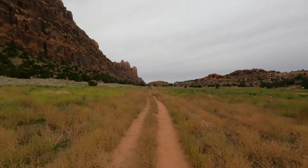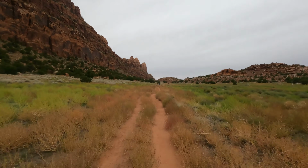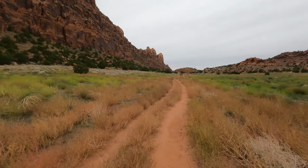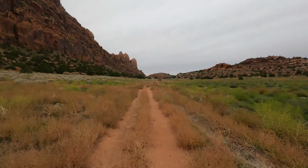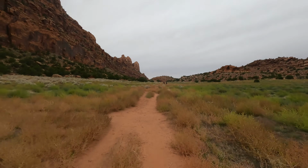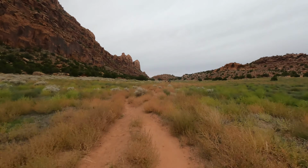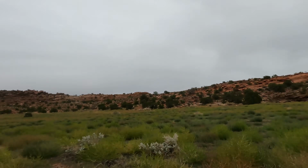Alright, if you're wondering what I'm doing, I'm attempting for the second time to run more than 200 miles. Today I'm at the Moab 240, which is a 240 mile loop in the Moab area between Arches National Park, Canyonlands National Park, and it's got about 30,000 feet of vert. The weather forecast calls for severe thunderstorms and snow, so they've got us running the snow route after about mile 150, so that should be interesting.